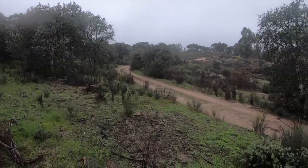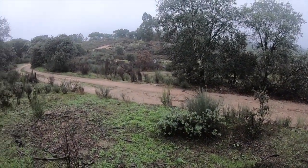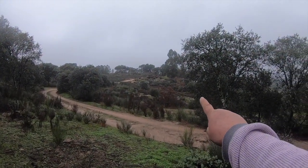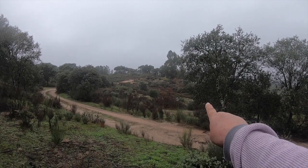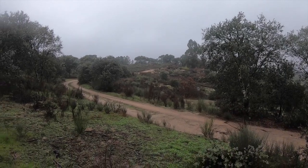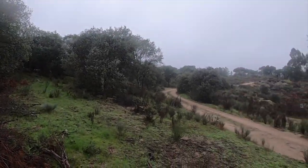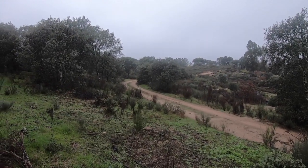But where I'm standing now, I think I'm going to do the pig house over here. And the water, I don't know if you can make out where the solar panel is, that's where the water mine is. And then I can bring the water over here rather than making it go up the hill. So that's the plan over here.